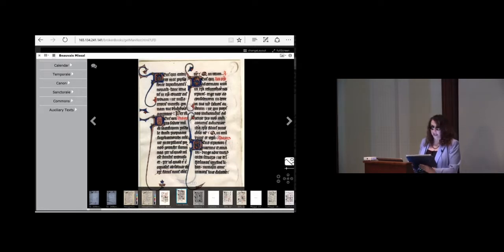But in digital humanities, it isn't enough to do something just because you can and because it seems really cool. There has to be a so what. What can we actually learn from the reconstructed manuscript that we didn't already know?